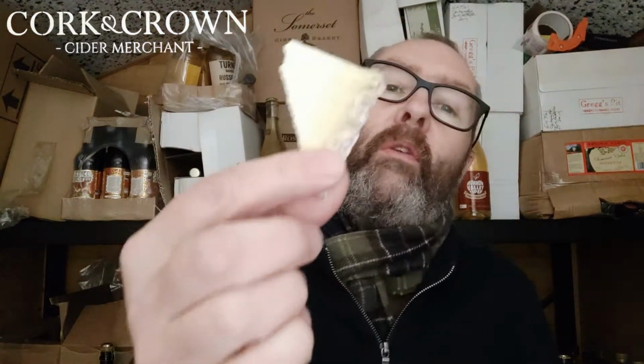Yeah, I saw it this morning. I thought, that looks cracking. And it was cracking. So let's try the whole thing at once. Eat the rind. The rind is great. Perfectly salted. Lovely acidity. The texture is brilliant. The rind and the soft element that was broken down is delicious.